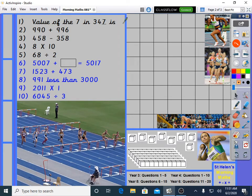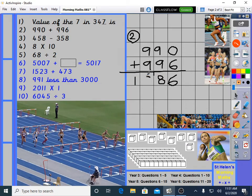So question 1 we did, it was 7, and question 2, 990 plus 996. Pause if you need time to copy that down. We get 6, 9 plus 9 is 18, make sure it says 18. 9 plus 9 is 18, plus 1 is 19. 1986. That's actually a year, 1986.